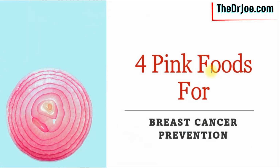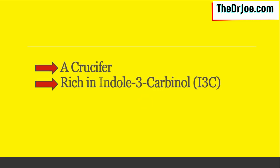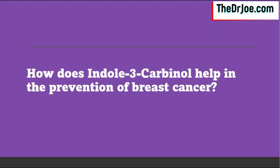Okay, so 4 pink foods for breast cancer prevention. Let's dive straight in. The first one is red cabbage. Red cabbage, as you can see there, is a crucifer. It is a cruciferous vegetable that is rich in a compound called indole-3-carbinol, I3C for short. Now, this indole-3-carbinol is an anthocyanin. And you may want to ask the question, how does indole-3-carbinol help in breast cancer prevention?